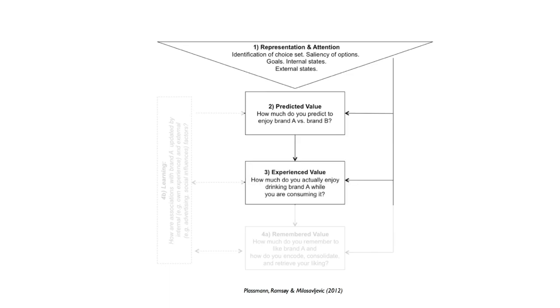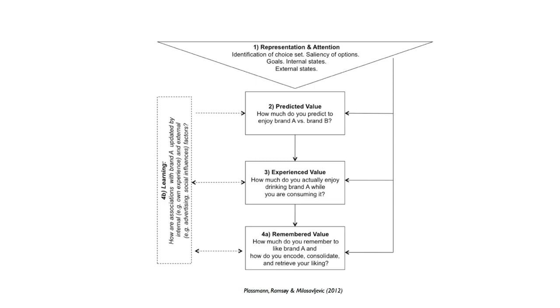The next level again is what we call the experience value, and this is the stage in which you are exposed to a product or a brand and you are experiencing it, positive, neutral, negative. You have direct conscious experiences with it. And based on your predictions and your experienced value, this turns into a memory for that event. You have a remembered value. And the remembered value and the learning from this sequence of predicting an outcome, having an outcome, and learning from it is what we call learning of brand associations.